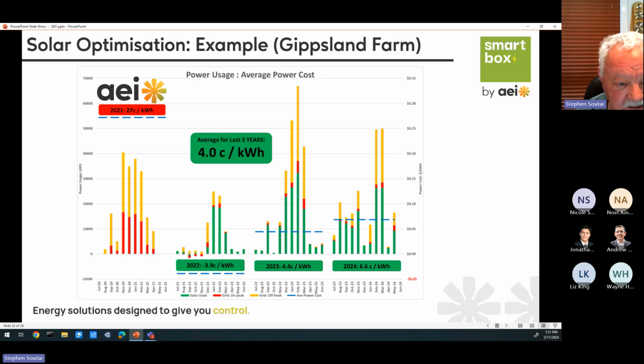So over these 4 years, and power has increased about 15% during this period of time. They paid on average 27 cents per kilowatt hour in 21. They paid minus 4 cents per kilowatt hour in 22. In 23, it was 4 cents, and last year it was 6.6. This 29 cents now would probably be around the 34 mark if it was applied to this year.